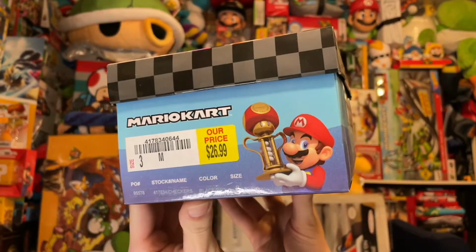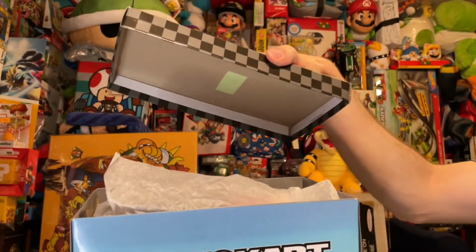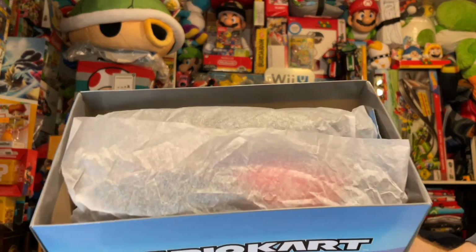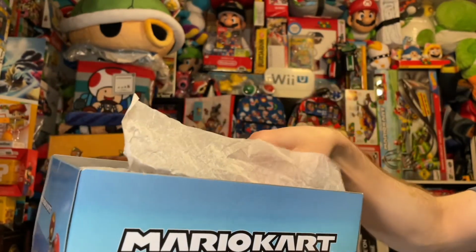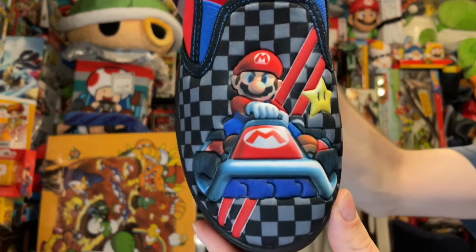Unlike most other new Mario shoeboxes, this one isn't a clamshell style, and has a lid that can be removed entirely. Inside, of course, are the shoes themselves. And once we pull them out, we can see the puffy, 3-dimensional design on the top.